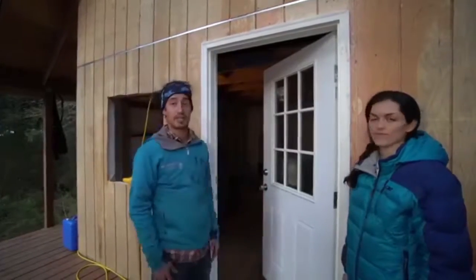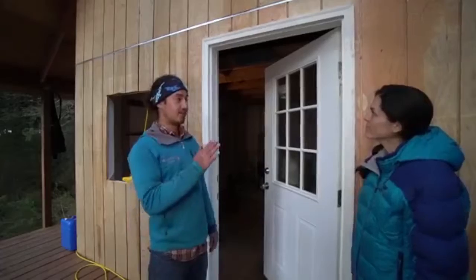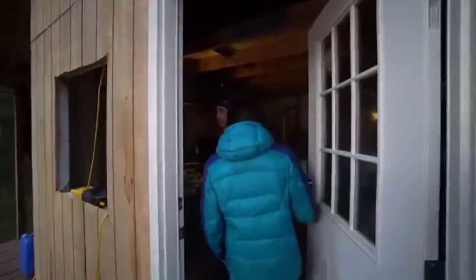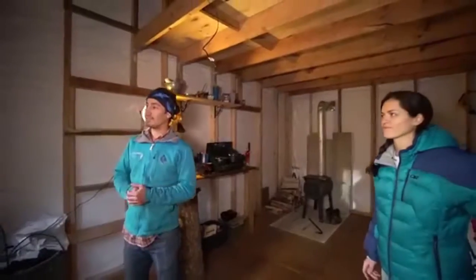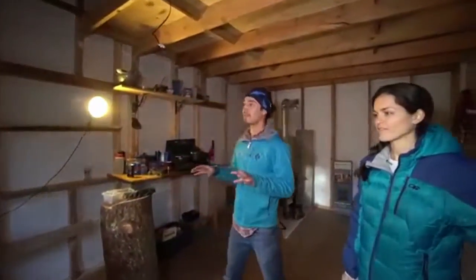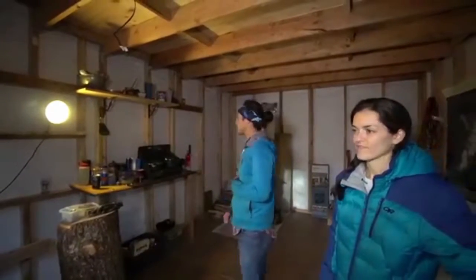The second thing that we put in when we got here after the wood stove was a door. Over winter it was just a 4x8 sheet of plywood nailed to the wall. So we actually have a door now. Now we're working on our windows as well. We haven't actually put a window in yet, but we've cut the holes in all the spots where the windows are going to be, and they have been framed out already.